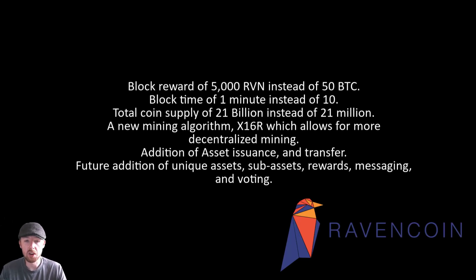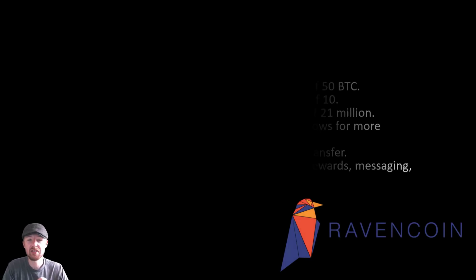different. And obviously the obvious one, which is what I like, is the addition of assets, sub-assets, rewards, messaging and voting. I like it. I like it a lot. It's very, very community driven. It makes it better.